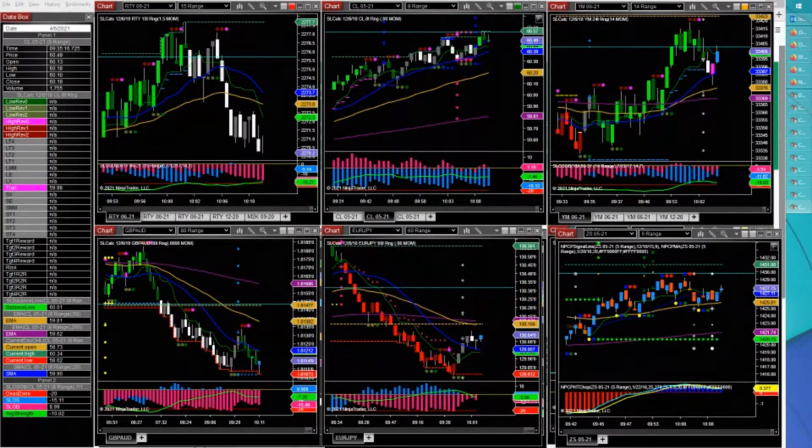So that is 11 ticks, but that is sufficient. That is a POQ for the session, the 10 o'clock session.